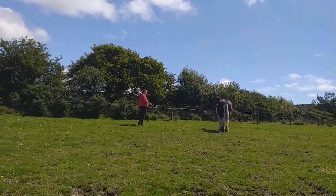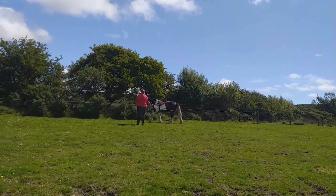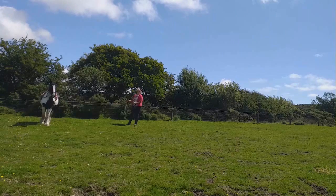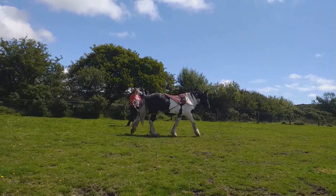Here I am just lunging Polly using my bareback pad as a circingle. And you can see she's a little bit tense at the moment, just a little bit stiff in the neck. This is the difficult rein for her.